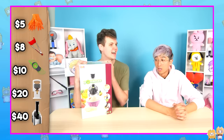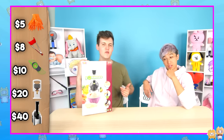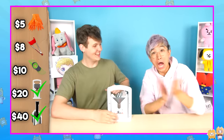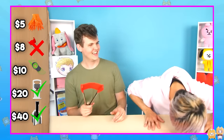Who gets to spin the wheel? Let's go. For the Yo Nana ice cream machine, you guessed this was $40 and we paid $40. Yo! Bananas! Then we had the bagel donut slicer, which you guessed was the $20 product. Yes. $20. Okay, let's go. Then we had the spatula tongs, which you guessed were the $8 product. Yes. These were $5. Then we had the magic avocado slicer.